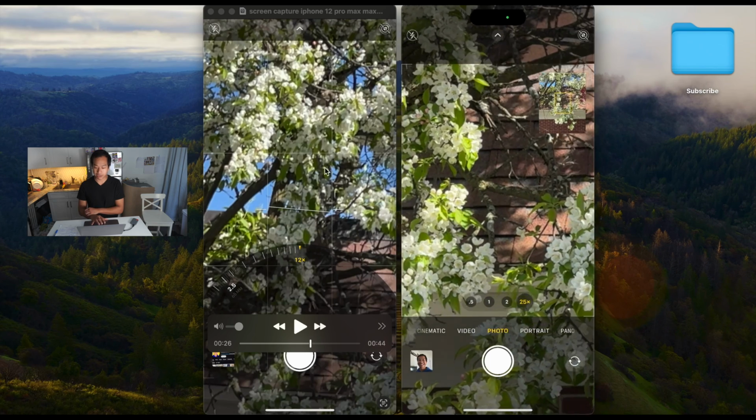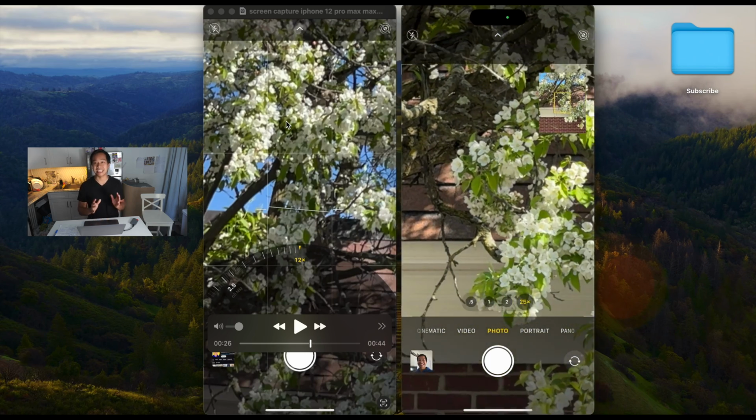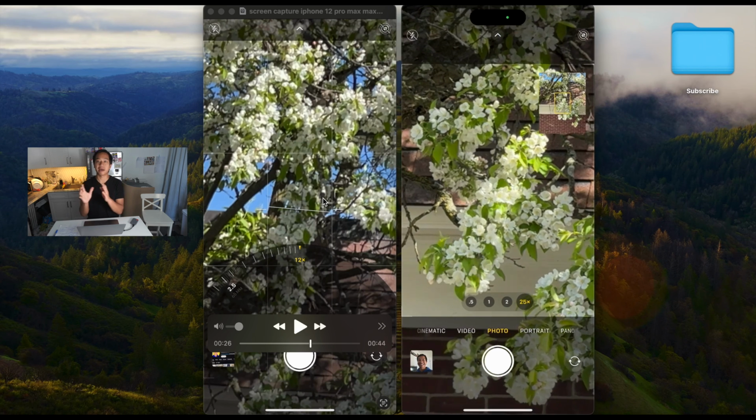Because before, when you did your max zoom on the 12 Pro Max, you really had to guess. Or like something could be moving in the background, but then you miss it.